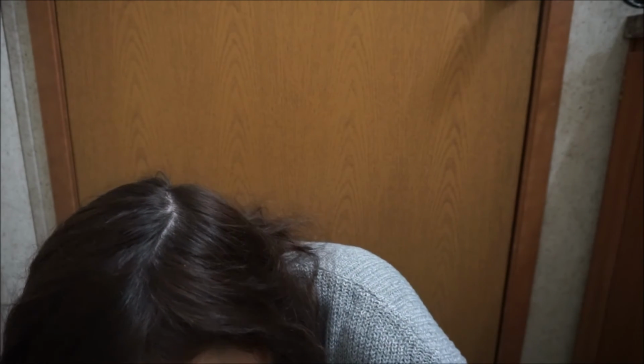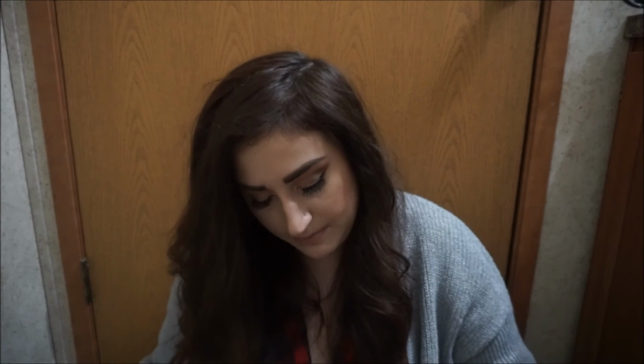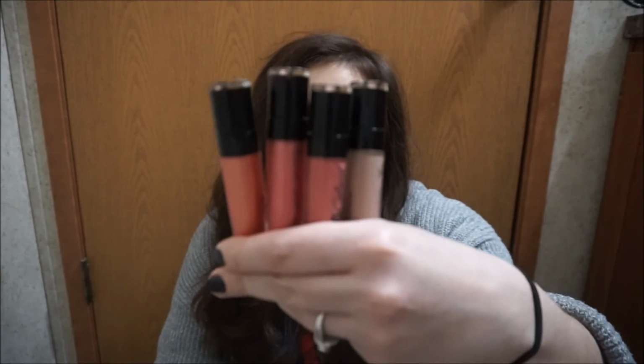Okay, so I don't even know why I grabbed this lipstick. That's not even part of the lipsticks I like. So I wanted to mention the lipsticks I like. The liquid lipsticks that I love are the Catsuits from Wet n Wild. These retail for $5. Super good.